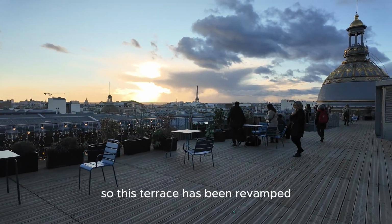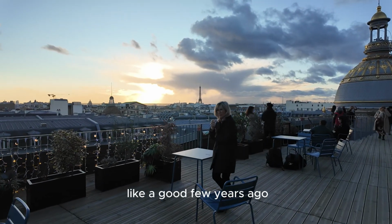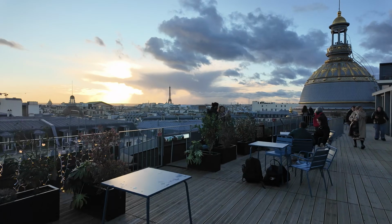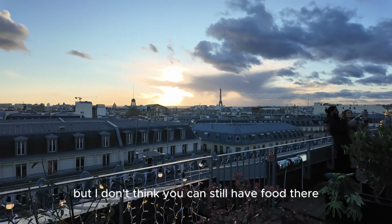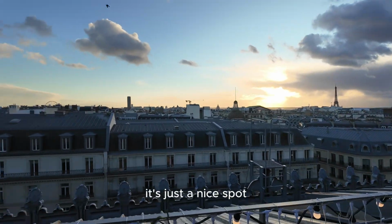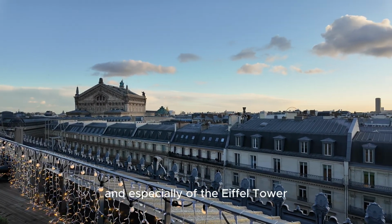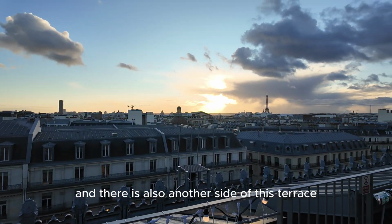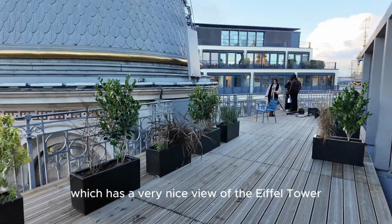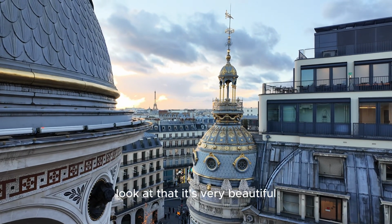So this terrace has been revamped because back in the days, like a good few years ago, we were able to have food, and then it became only a viewpoint, and now they added tables, but I don't think you can still have food there. It's just a nice spot if you want to have a good view of Paris, and especially of the Eiffel Tower. And there is also another side of this terrace which has a very nice view of the Eiffel Tower. Look at that, it's very beautiful.